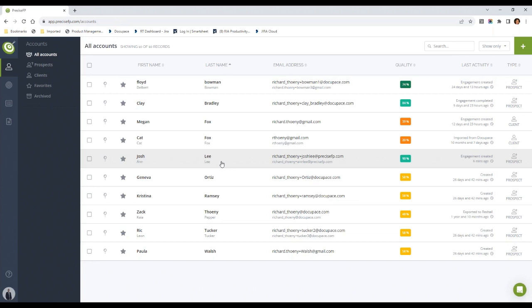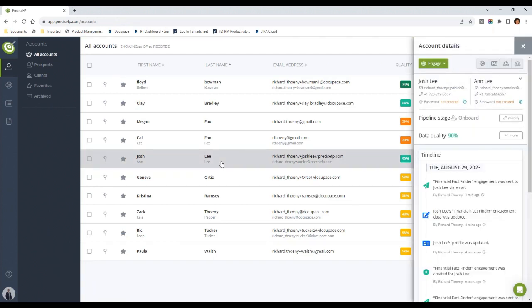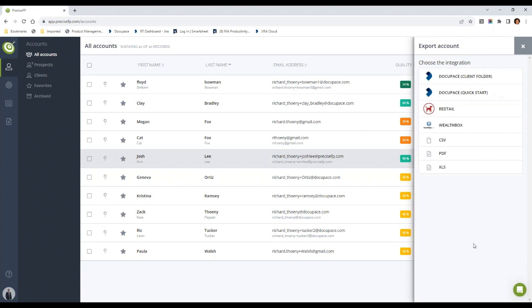But let's say I want to send this now. We engage with Josh. He filled this form out. It's a RightCapital specific one. Now I want to send this data over to RightCapital and kick that process off. So go back into the client. I'm going to export. So I'm going to send this out.